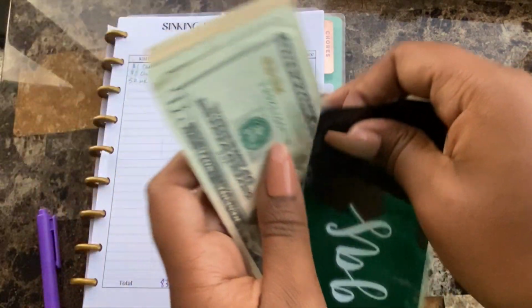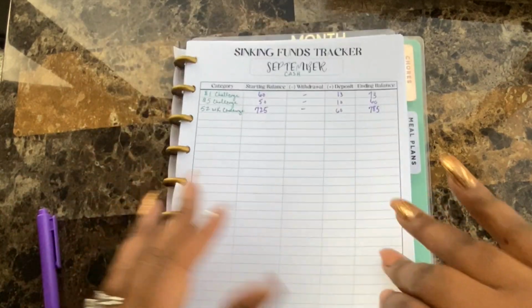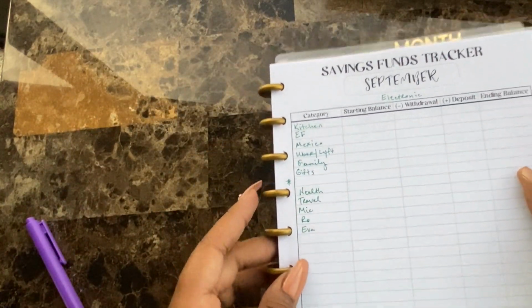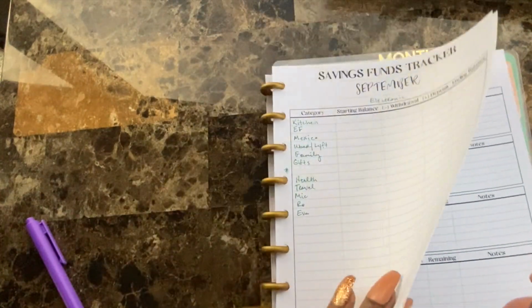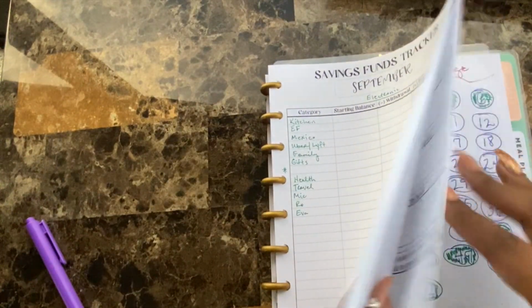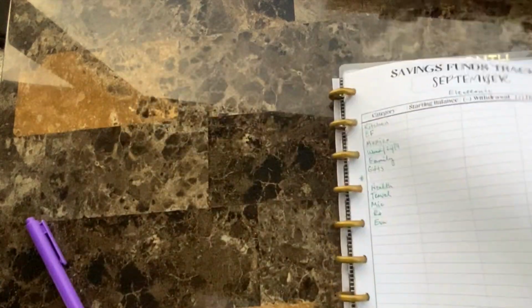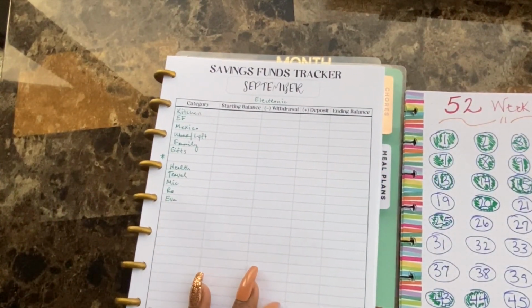Let me put my Adamson bank away and flip on to the next thing, which are the electronic sinking funds. Now for this, let's see here. I have to pull out my info because we're going to pull all this together, y'all, all of it. So now we've done the cash. Now let's dive into the electronic.